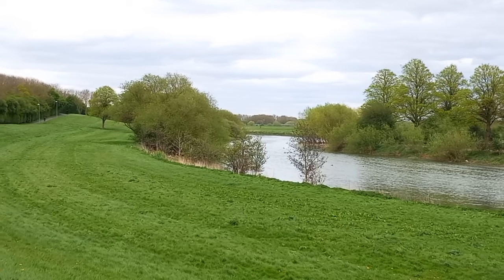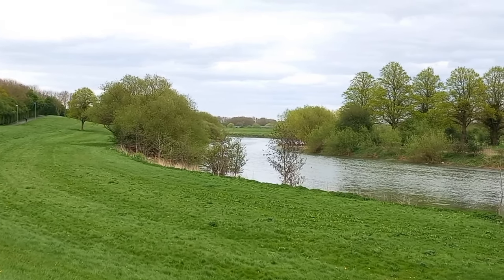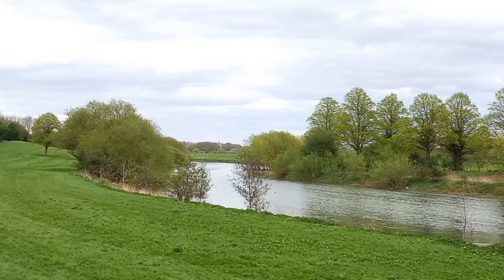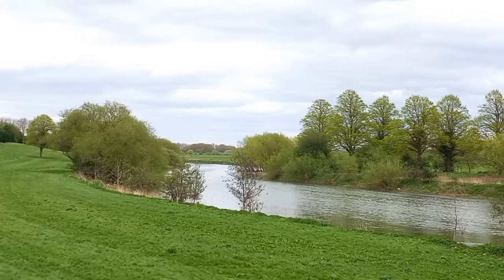It's been very quiet, very peaceful. It's a great way to kind of clear your mind walking alongside a river. I stood on the banks for 5 minutes, just not thinking about anything, just looking out across the water.